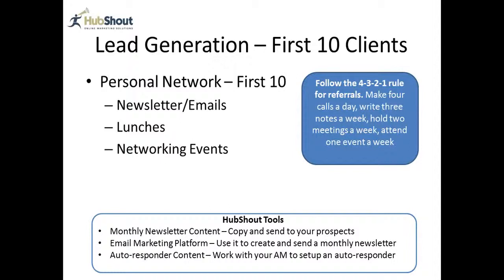You want to follow it up with, of course, the hand-to-hand, the face-to-face networking through lunches and networking events. And all of this can be done with, again, little to no marketing spend. This is primarily just effort and focusing in on people you know, and telling them what you're doing. And people generally want to help new companies and entrepreneurs be successful, so they're willing to help you find those first few clients and customers.